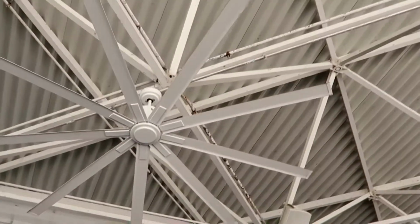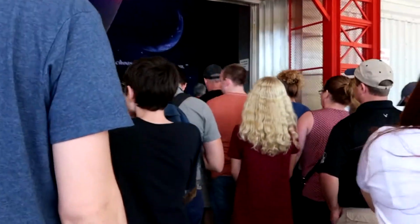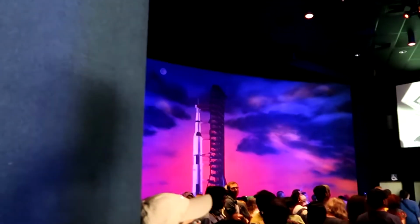These are the biggest fans of the Robbins Zoo adventure, with a cool mural of the Apollo Saturn rocket.